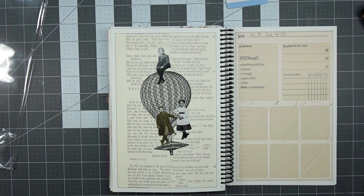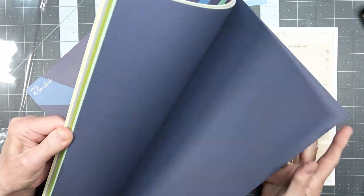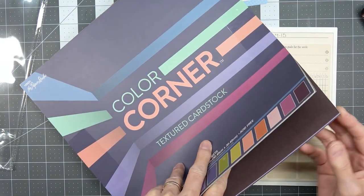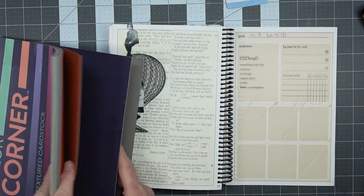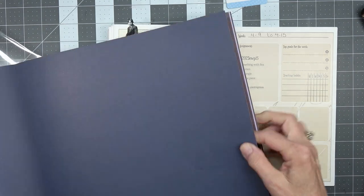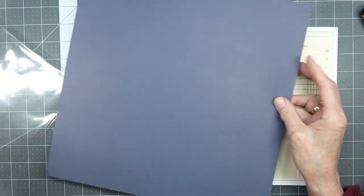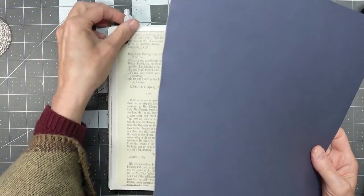Let's see. Oh, I have a dark blue. Dark blue, midnight sky. There's a gray. That's a purpley blue. Okay, well, we'll go with this one today. It's not very vintagey, but it lets me use a piece of that paper. And I do like that.